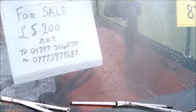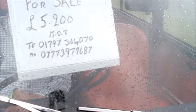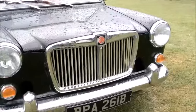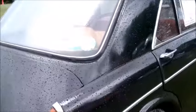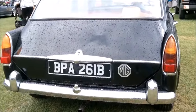This one's also 5,900. It's an MG. So these ventured on to Vin and Morris late in the year.